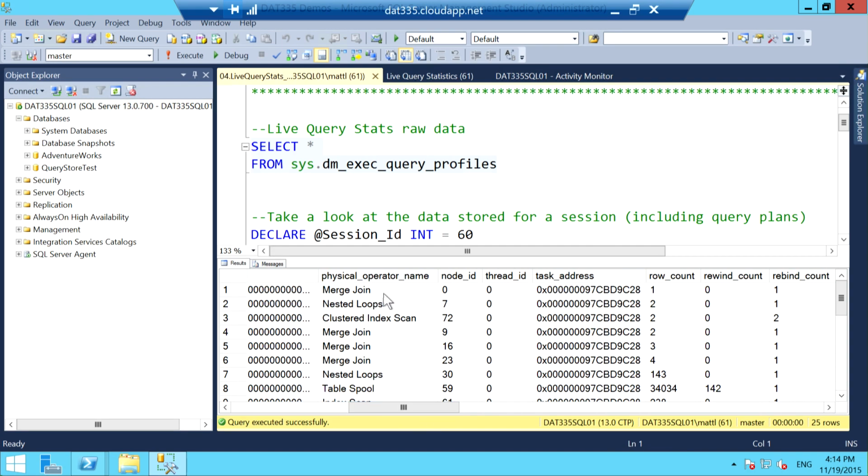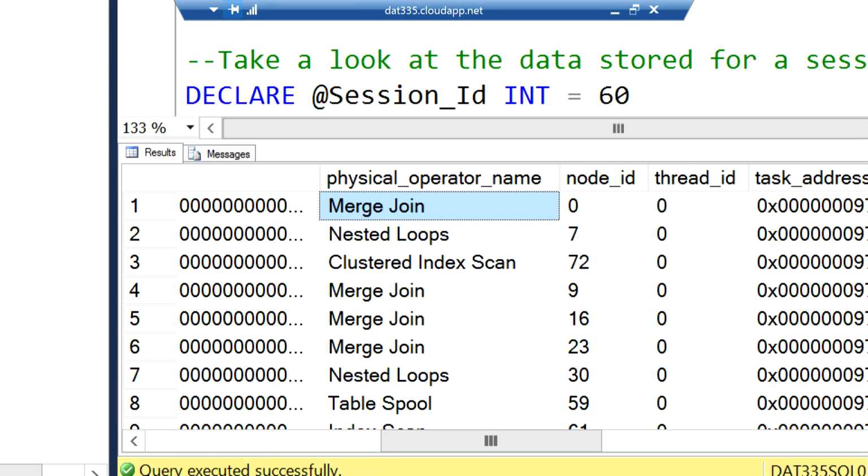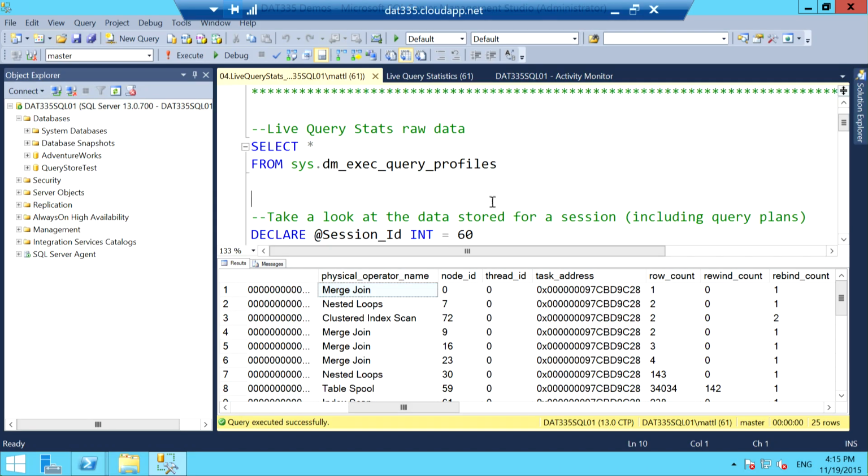But we can see that we get the individual operators there. If I zoom in, you might see them a bit better. The merge join, we can see there's a number of those happening. We also get the node ID to tell you whereabouts in the branch it's been made. So this data is what that live query plan we were looking at is driven off. It's great. We can actually expose this data so you can query it, track it, use your own methods for reporting or anything like that.